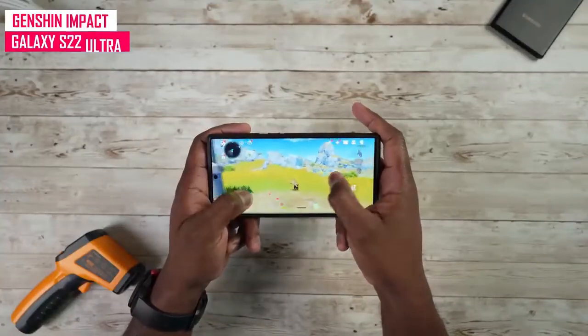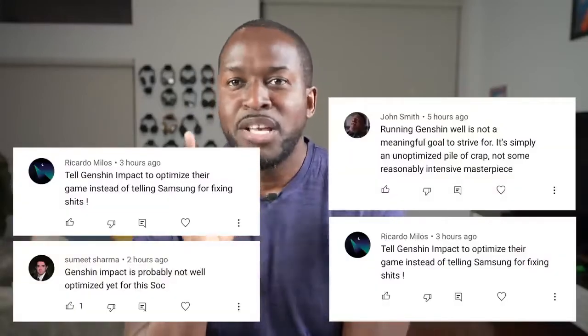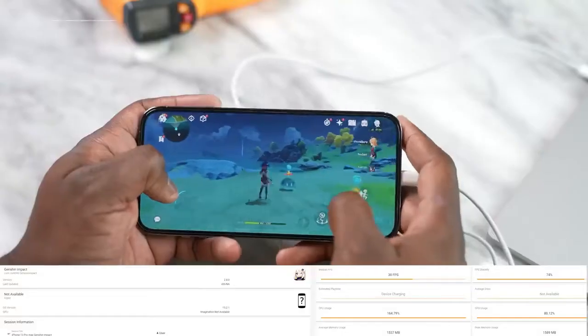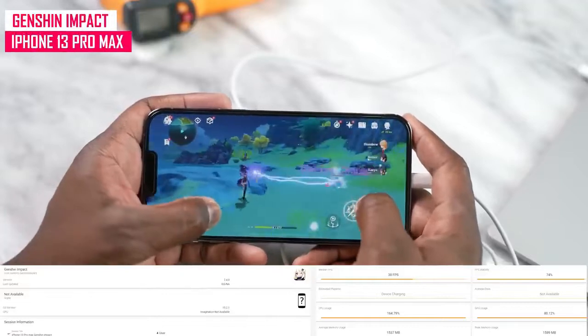Now, here's the thing. A couple of you left comments about how terrible Genshin is in terms of optimization. And I took this comment to heart. You can see it on screen. So I wanted to go ahead and try out the iPhone 13 Pro Max. And to my surprise, it is bad. It is really, really bad.